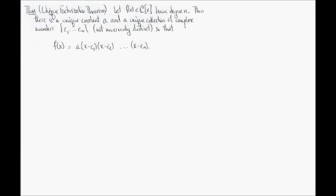Let's now state and prove the unique factorization theorem for complex polynomials, or for polynomials with complex coefficients. The statement of the theorem is that, and I'll leave it up here, let f of x be a polynomial with complex coefficients with degree n.